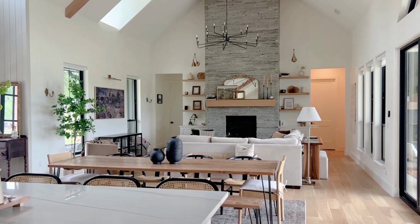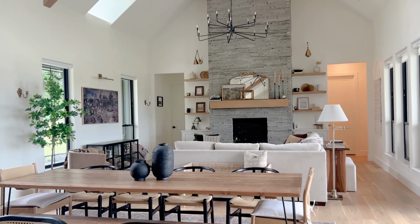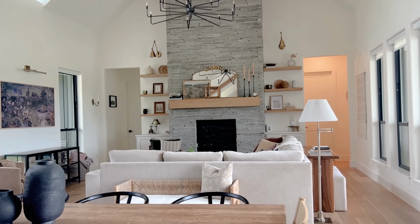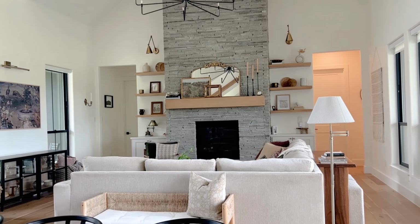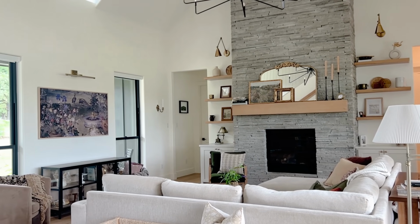This fireplace, is this like? Stunning. It's your focal piece. Yes. And something I wanted to share was, my eye was drawn to your fireplace, but then I turned left, and I'm like, beautiful art.